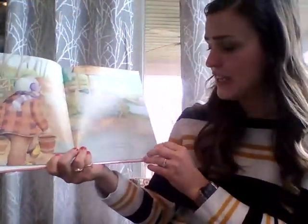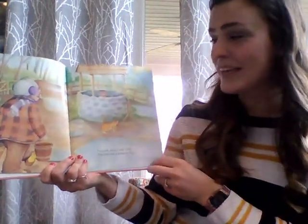It's cool, damp, and chilly. The old man's name is Willie.